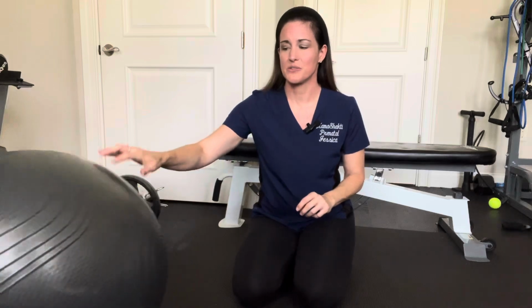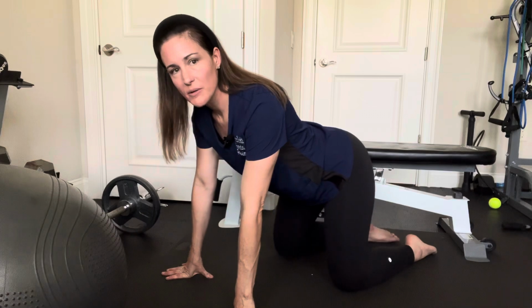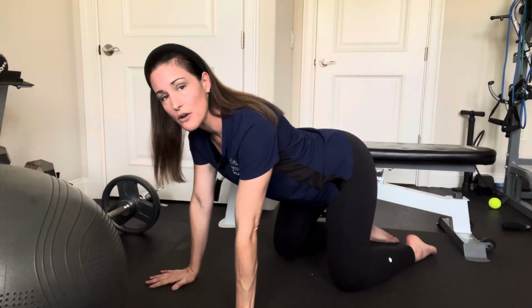The second exercise we're going to do is a pelvic tilt exercise. You can do this seated on the floor, seated on a bench, seated on a birth ball. You can do this in an all fours tabletop. So that's what we're going to do today, is we're going to do an all fours tabletop, since everybody has access to just being on all fours.